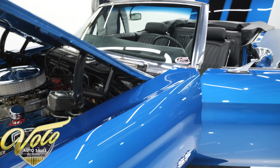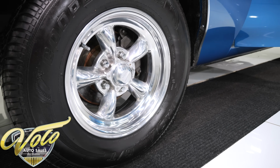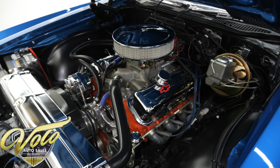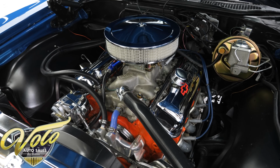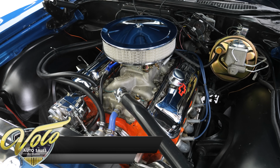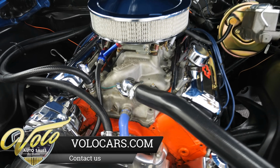Yeah, when I say it's body off frame restored, I mean it's not a $125,000 build, but it's a really nice build, and it's nowhere near $100,000. The 454 motor has about 1,000 miles on it. Got a nice cam. It's got a Holley intake with a dual feed Holley carburetor.